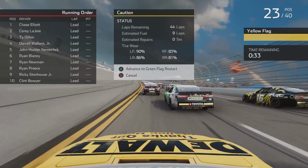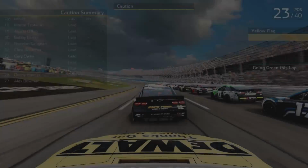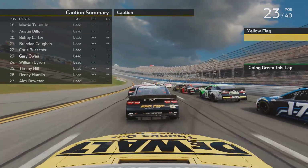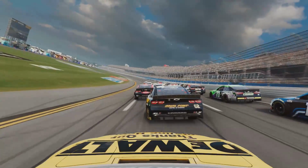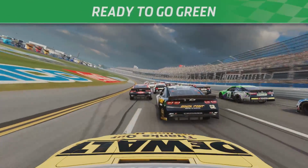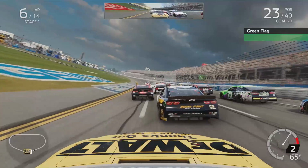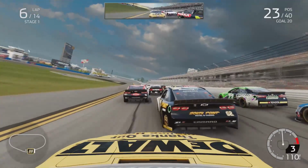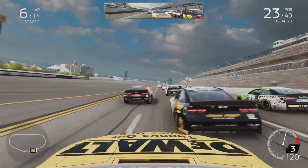No pit stops were necessary under this yellow flag, so we would stay out and get ready to go green here from the 23rd position, just behind the 62 of Brendan Gaughan there on that South Point Hotel and Casino Chevrolet. Now as we are back underway here in Talladega, close to the halfway point of this first stage, we have Timmy Hill behind myself.